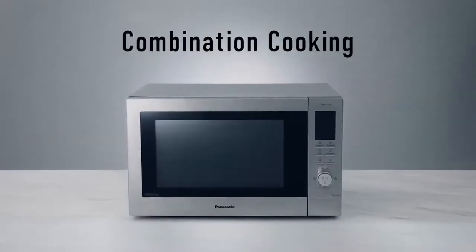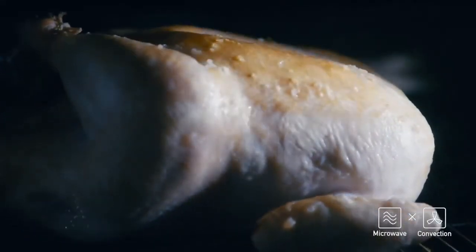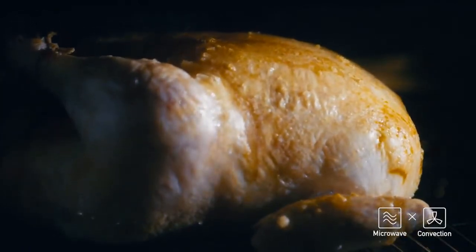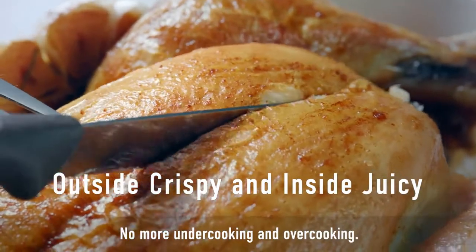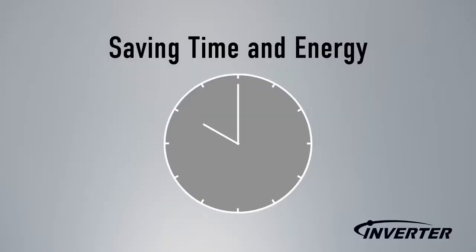Combination cooking. Panasonic's inverter ovens combine microwave and convection heating to make tastier food quicker. With Panasonic's new combination ovens, you simply choose from 5 preset modes that perfectly match each type of food. Say goodbye to undercooking and overcooking. Foods taste better and they're ready quicker too.